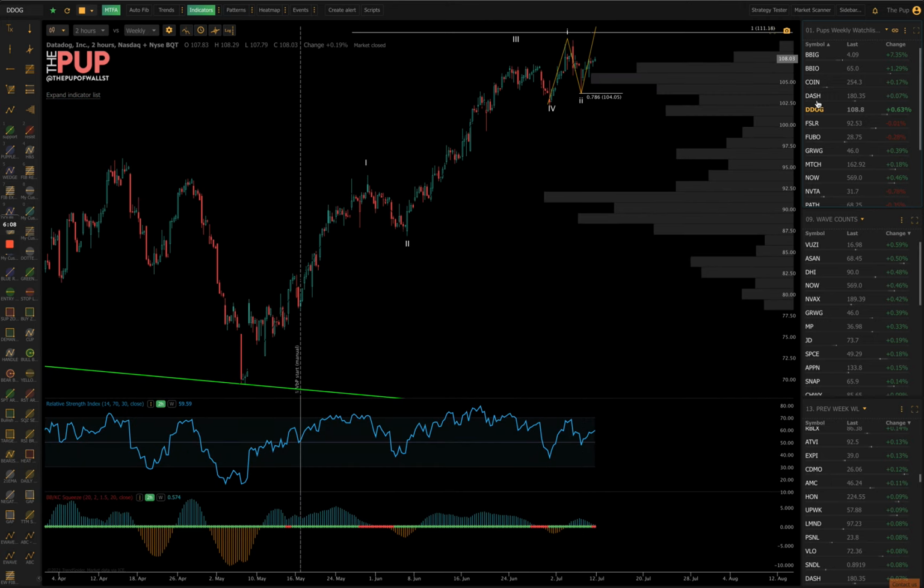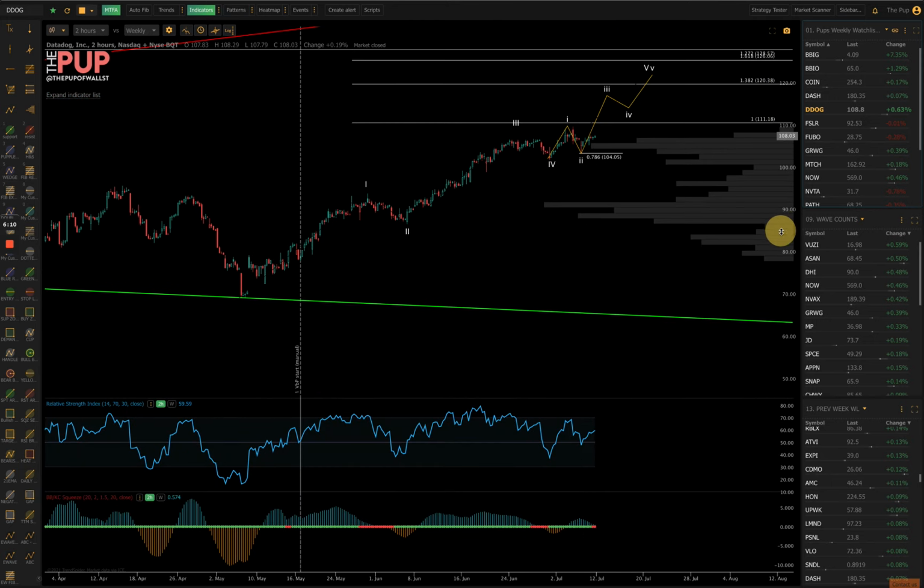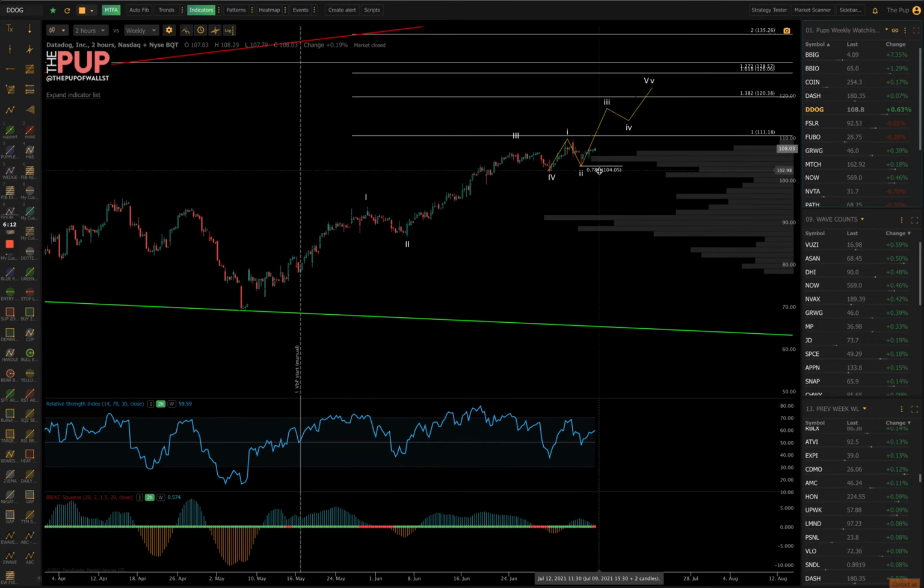Next up is Datadog. With Datadog, the way I'm seeing this here is I think we are potentially in our wave 4 and starting wave 5, which I have going to about 120. So still plenty of room for Datadog to move up. We took the trade on this move right here. It was pretty decent. And now what I'd be looking for is a break above about 110.